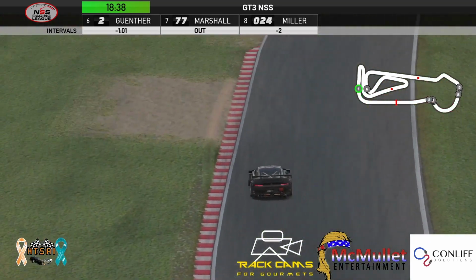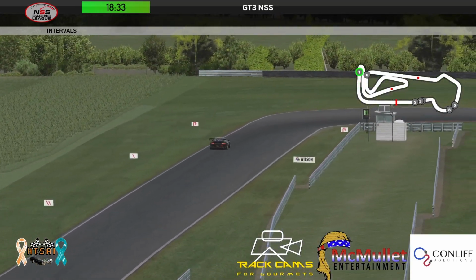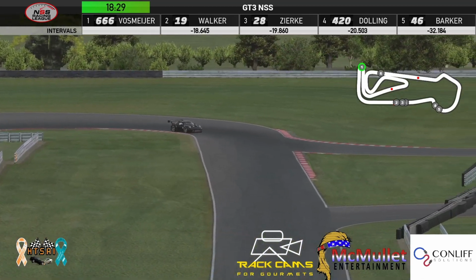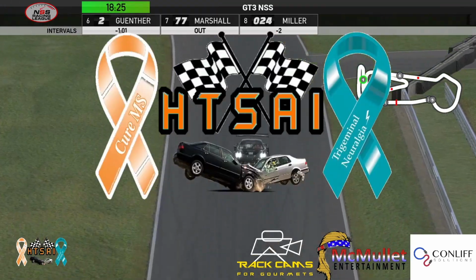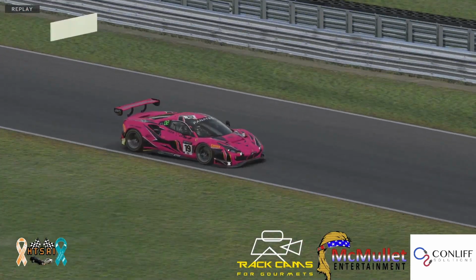And Harry Volsmeer continues to lead. His lead is now opened up. Avery Walker must have had an incident. Mike Marshall has had an incident as well. Let's see what happened with Avery first, because the lead is now over 18 seconds.